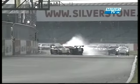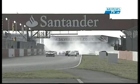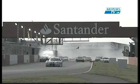What a fantastic event to make my return. I started the race and unfortunately it ended on the first lap. I hit the wall over there at in excess of 150-odd miles an hour, and next thing I know was probably 6 weeks later waking up in hospital.